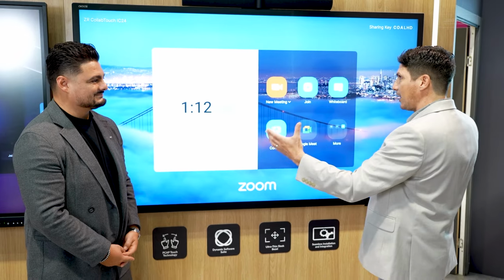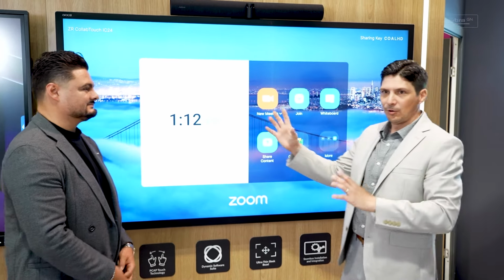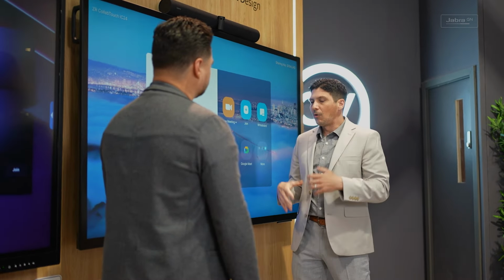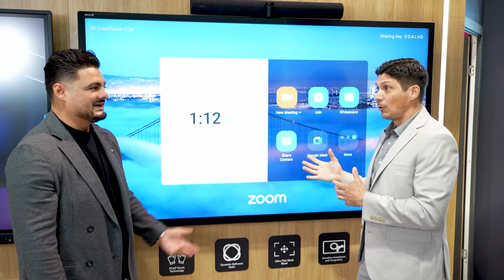We got this thing mounted on a wall. Right, so you walk into a room, huddle room, whatever kind of room, you want to mount it on the wall, you want to touch, you're good to go. What if you don't want it mounted on the wall? What are the other options there?